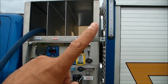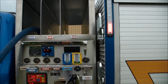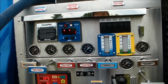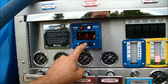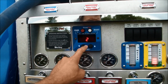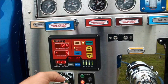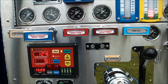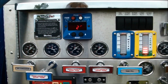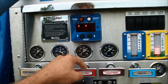So now back here at the pump panel, you can see our water level gauge is flashing, saying we're getting low on water. And the reason it's saying that is because we've used 261 gallons of our 320 gallon tank. But we're still pumping, we're still up at 125 psi, so not until we break suction will we know that our water tank is empty, which will be at about 320 gallons of water.